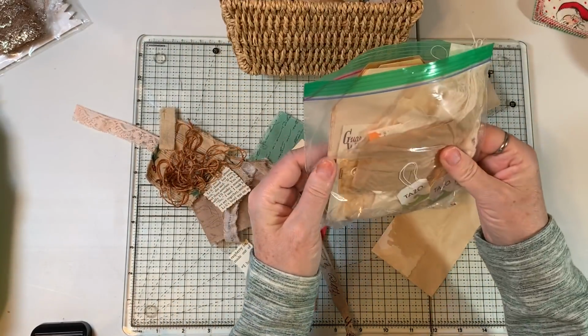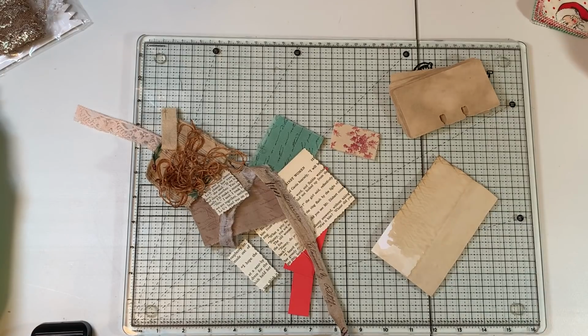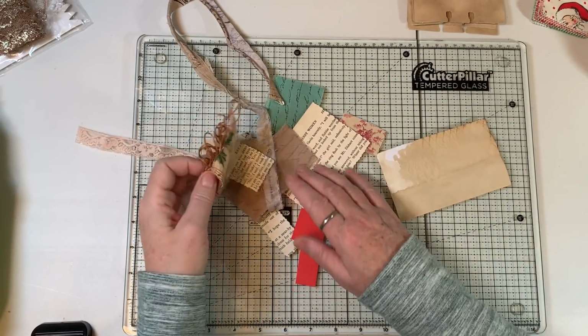Oh, and this is where I have some tea bags back here. I just have this little basket of stuff that I really should get something done with. So anyway, let's make a couple cards just for fun, just to have a little more time together.